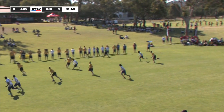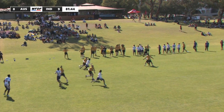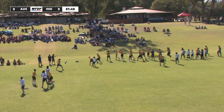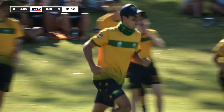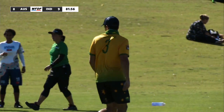Australians transitioning back to a regular match defense here. No big punching catch going into the wind. Yep, big catch from Rutvik. The noodle to Shiva. And that's Lipari the rat sniffing out that block of cheese. And here we are, Australia going back down the other way.